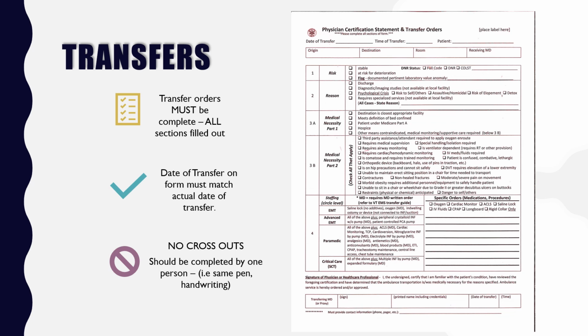Is there a psychological crisis? So risk to self or others, homicidal ideations. Make sure those are checked. And what's the reason? There always has to be a reason for transfer, and that reason should match the physician's note.